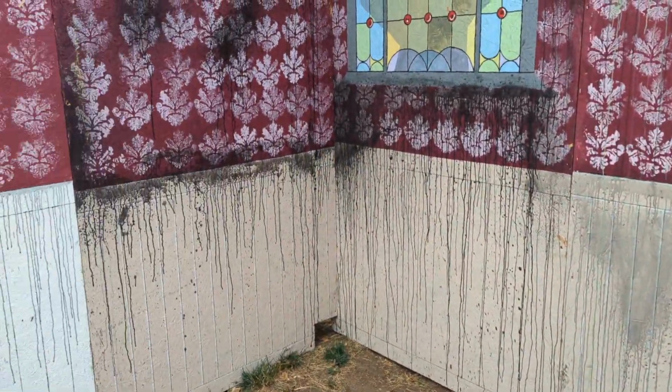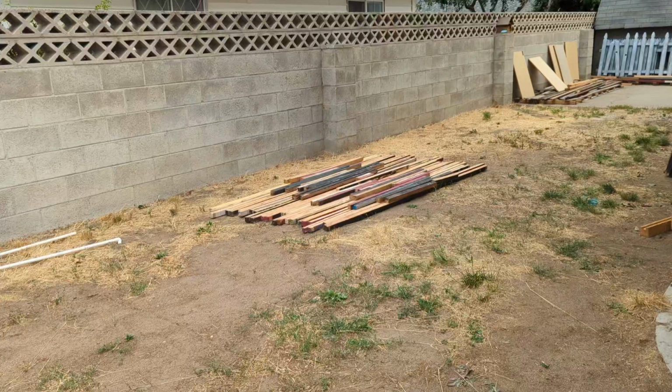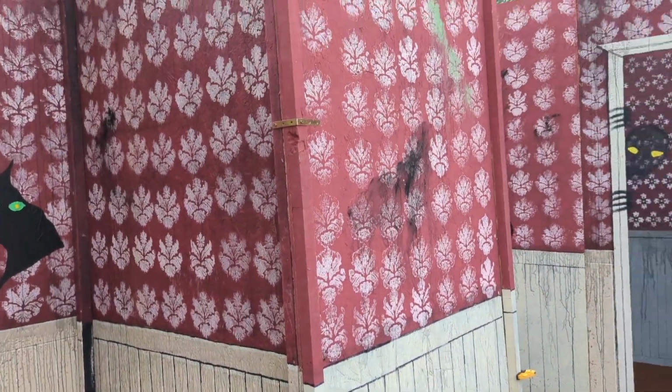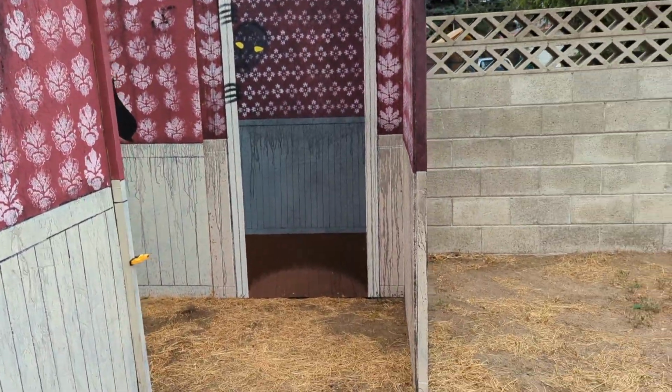Nice, nice, nice. I can't wait to do more. Nothing better than the smell of haunt panels. If you know, then you know.